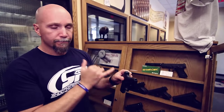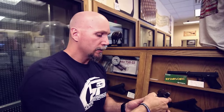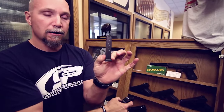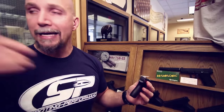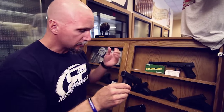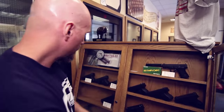Now Glock, for example, is actually coming out with a single stack handgun sometime in the very near future. What I mean by single stack is the magazines carry a single stack of bullets versus a high cap, and I'll show you a high cap magazine here in a second, which carry a double stack of bullets in the magazine itself. Okay, so another great carry example right there, small Glock 42.